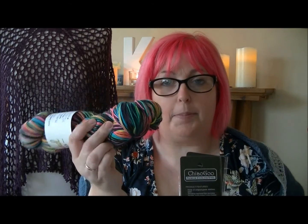I normally knit my socks. Couldn't think of the word. I normally knit my socks on a 2.25. So I'm going to try these first, and I'll probably try just one of these self-striping yarns, because then I can just go round and round and round and round. I'll see what my tension is like, and then I might be able to judge better whether I want the 2s or the 2.5s.